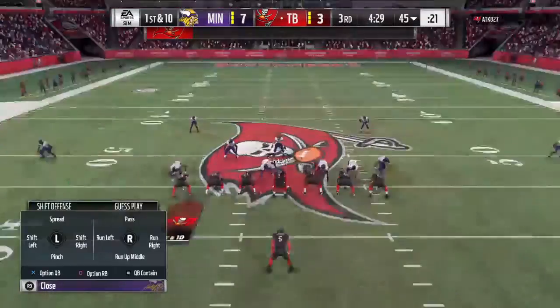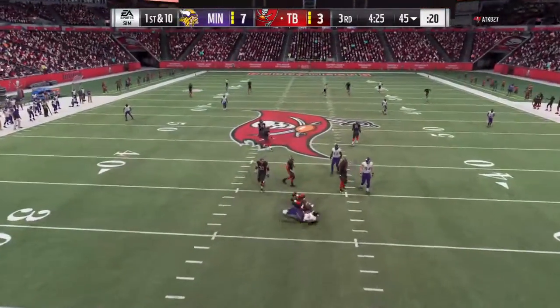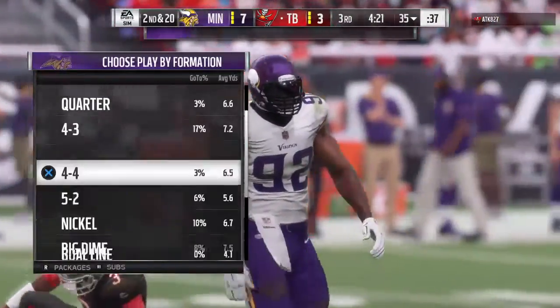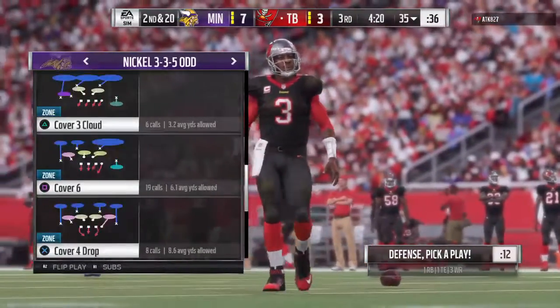I think he read that as soon as he got to the line of scrimmage, knew where the pressure was going to come from. And no escaping this time as he'll go down. They got him for a sack. Daniil Hunter in there to drop him for his second sack here tonight.